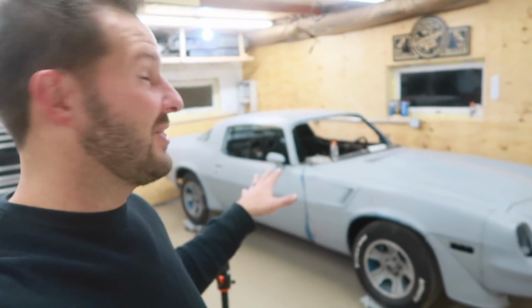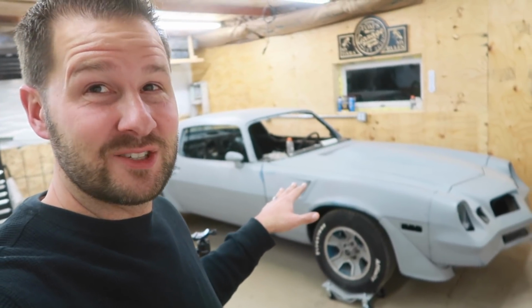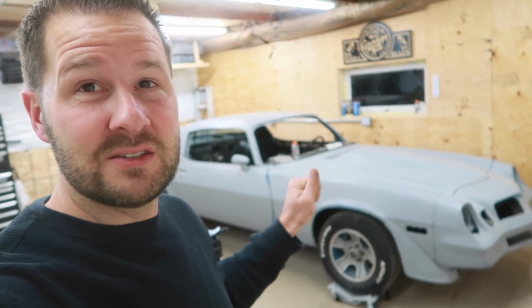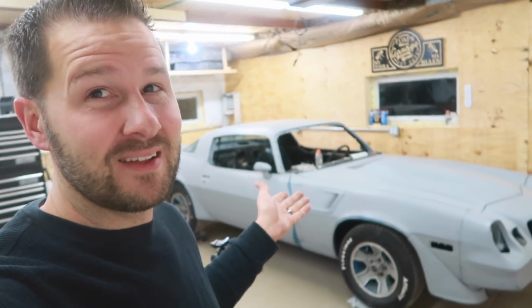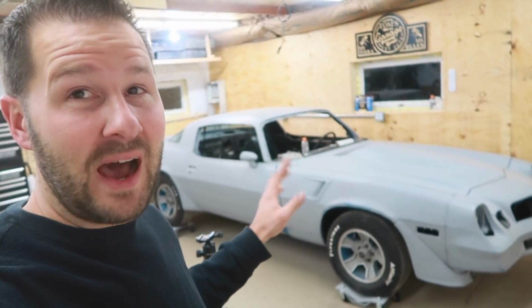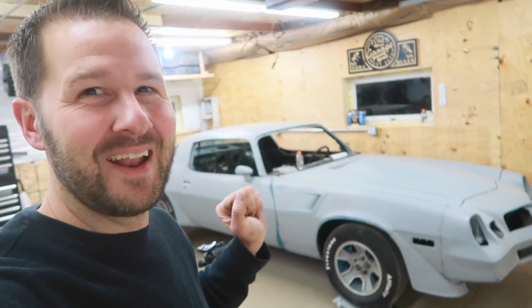And so I think next for the Camaro is gonna be getting it running. It hasn't started in about 16 years. It sat at my in-laws' shed for 12, and before that it sat in my dad's shed for 4. So it hasn't run in 16 years. I did tear the motor down to the bare block and rebuild it, so we'll see if it runs or not.